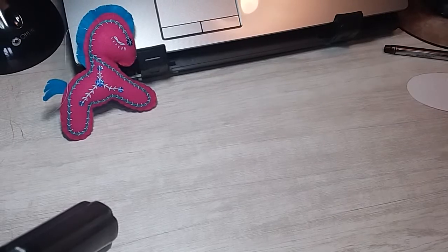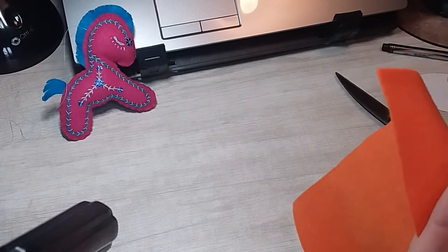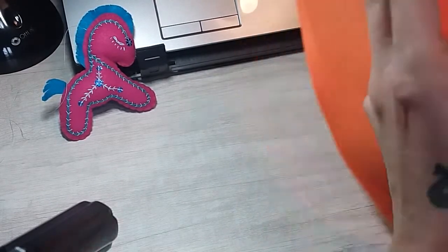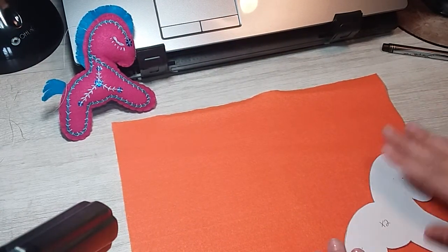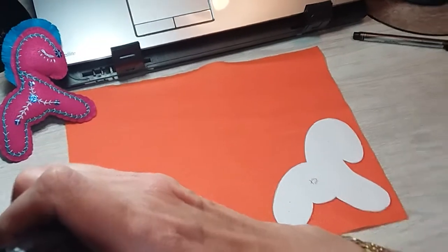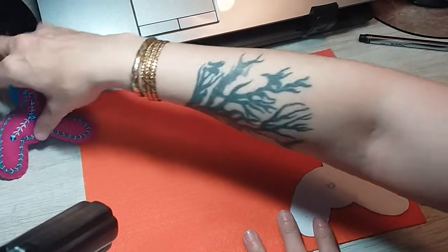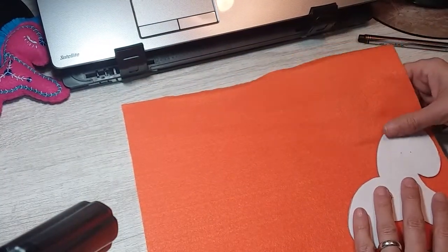And that's it for supplies. I will bring you down to my table here and we'll get started on this and get her going. Alrighty, so I'm going to get my scissors here, and then the body I'm going to do in orange. I'm going to take my felt and pin this onto there and turn that just a little, and then we'll trace around it. We'll pin it on there and cut it out.